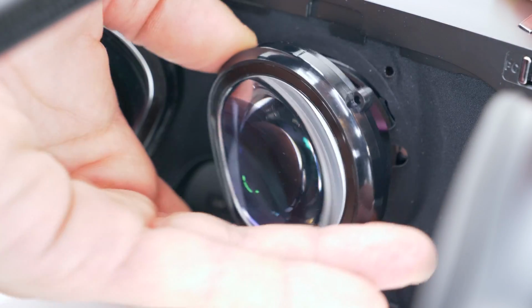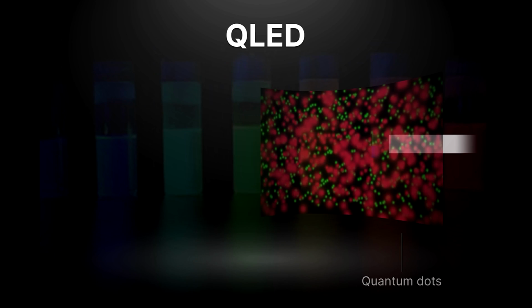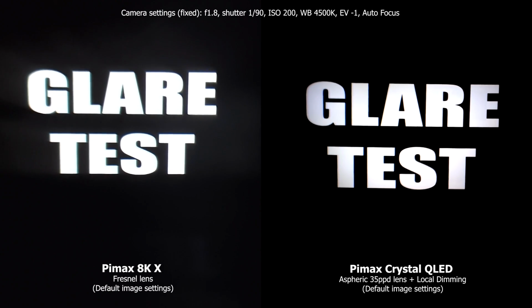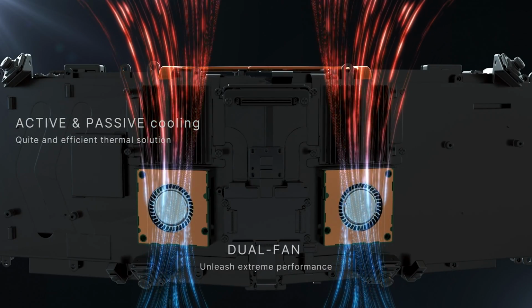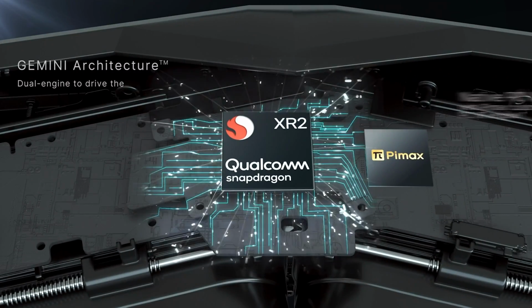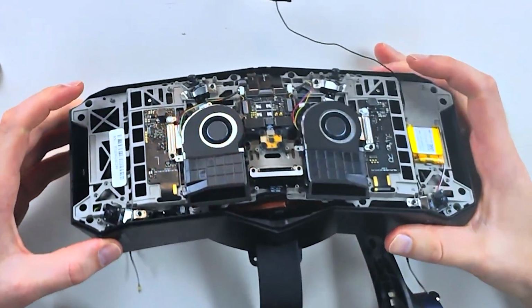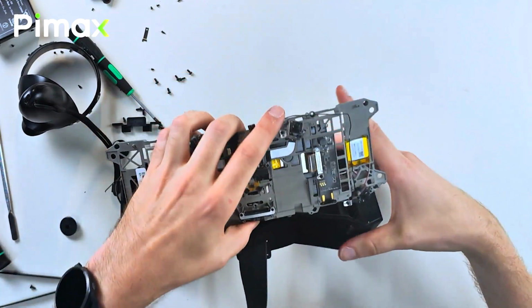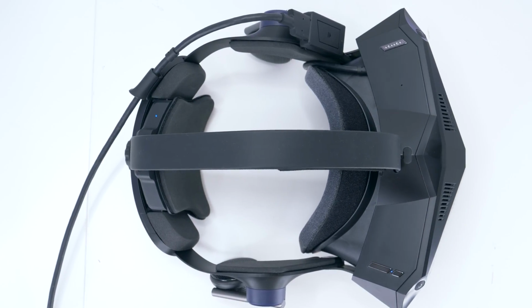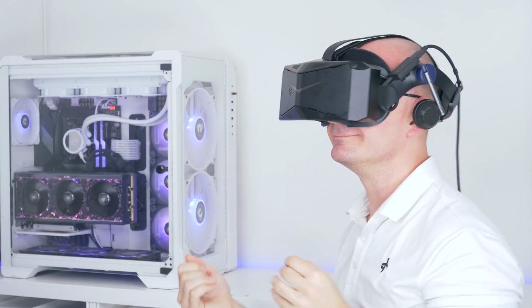With the introduction of aspheric glass lenses, integrated Tobii eye tracking, QLED panel technology with local dimming, DTS audio, support for wireless transmission, and even a full-blown Snapdragon chip with a processor capable of inside-out tracking as well as standalone mode, and yeah, you name it. The number of built-in components made it practically impossible to assemble the headset into a physically small or lightweight device. Well, yes, we do know and we can admit the fact that the Crystal is a big boy.